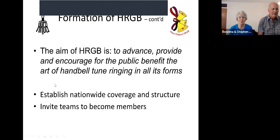So HRGB was born, and the official aim is to advance, provide and encourage for the public benefit the art of handbell tune ringing in all its forms. So it's a nice, straightforward and positive aim. You can't really say a lot more about it because it says everything.